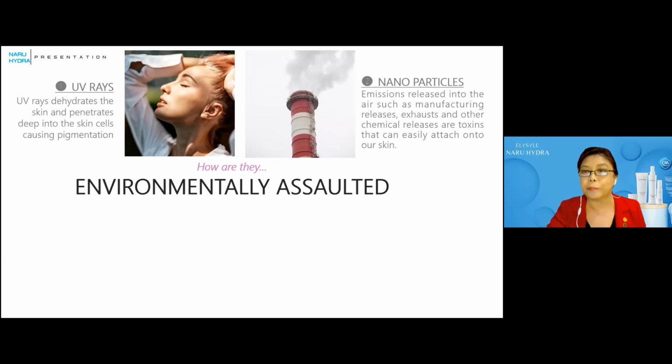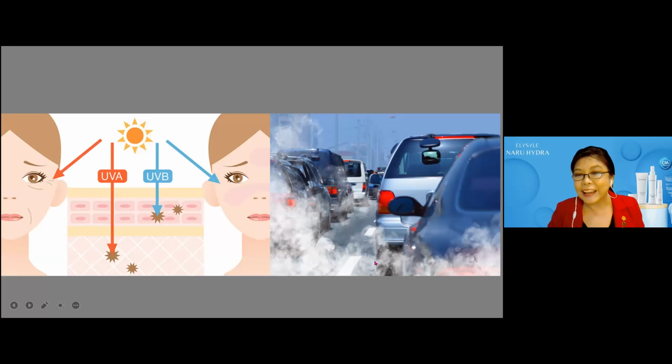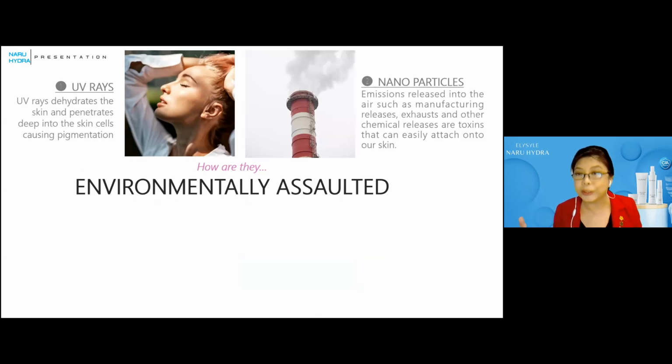Okay, second is nanoparticles, which is emission released into the air from, for example, factory manufacturing releases, exhaust, and other chemical releases as toxins. They can easily attach onto our skin. Okay, so another picture here. Anybody who drives a car or walks nearby the roadside will smell all this emission from the cars, motor vehicles. If you are exposed to all of this environmental emission, when you go back home, you take a piece of tissue and wipe your face, you can see all this dirt, all these particles stuck to your face. So imagine what it can do to the hydration in your skin.